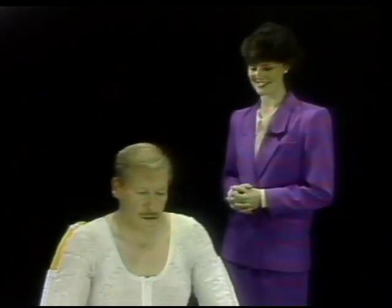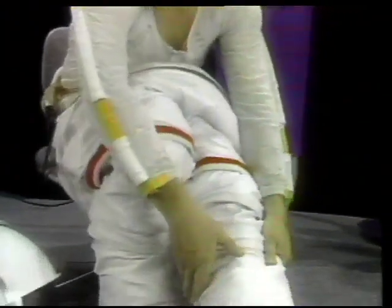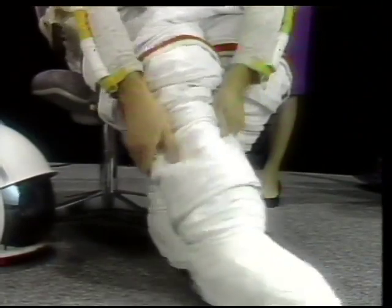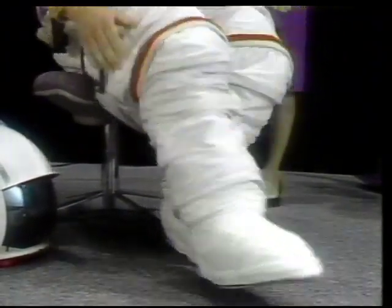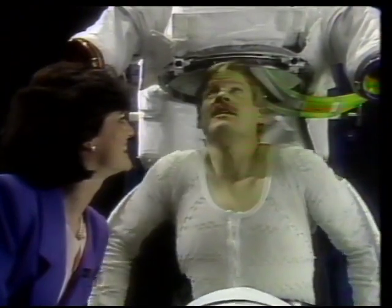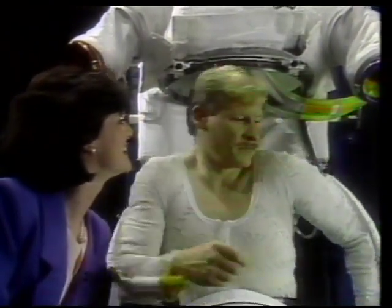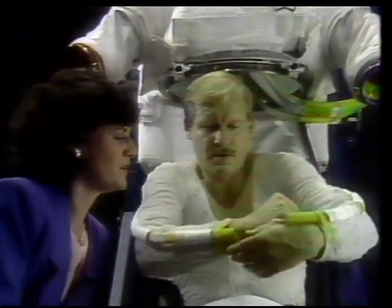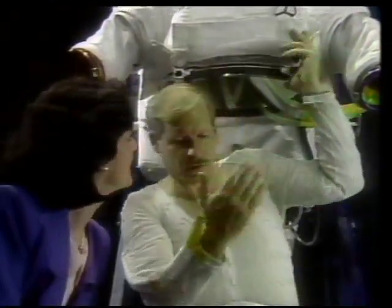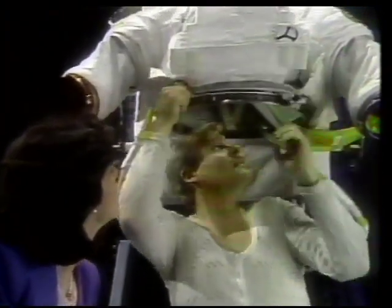Okay, Jeff, where do we start? Well, the first thing we have to do is put on the lower torso assembly. And in order to do that, you got to get your feet down into these boots. And then pull the trousers up simply by pulling on these donning handles. Okay, what's next? The next thing is to don the hard upper torso. And what are those thumb loops for? Well, they hold these sleeves in place, so when I go through the arms, they don't slide up on my arms.